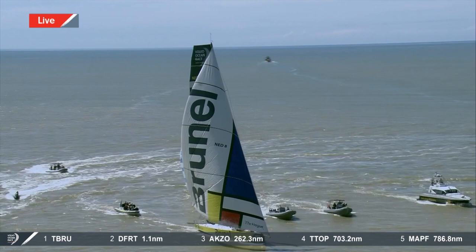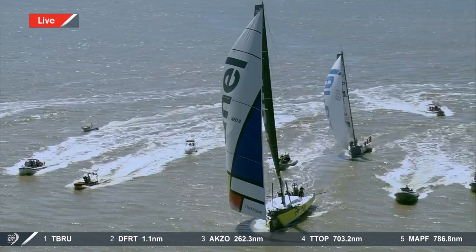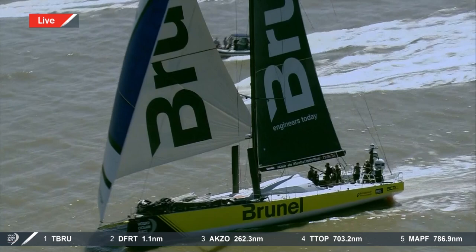In the images that we saw maybe 20, 30 minutes ago, when we first saw the helicopter, there was actually a crew member standing on the top spreader looking for the wind. Well, he's done a good job because they have maintained their lead, and they were lucky with that mainsail pop. It went through cleanly.